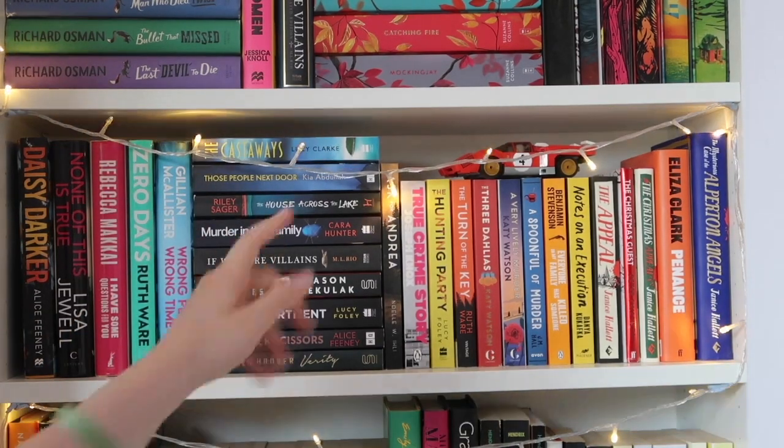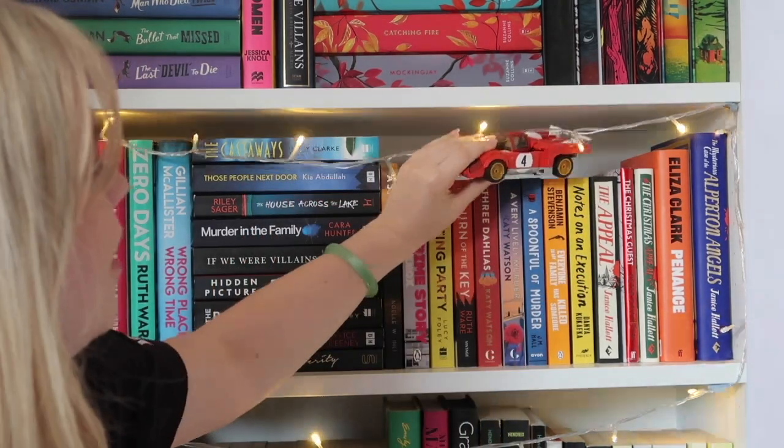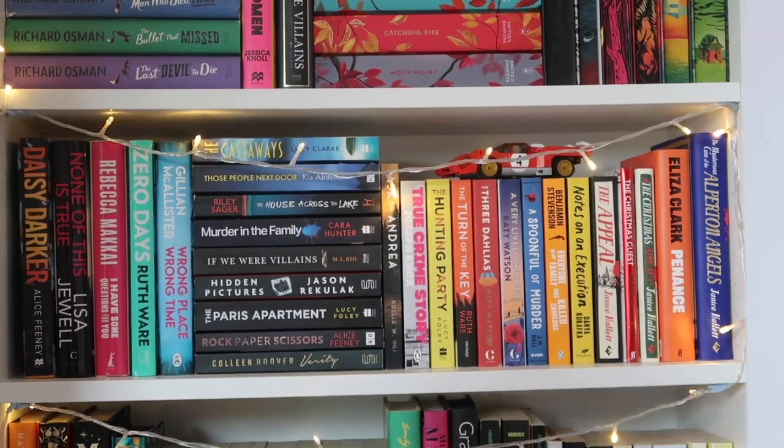It's just very cute. And I've also got my little Lego Ferrari car here, just for a place to put it. Doesn't really apply to any of the thrillers. I guess fast paced. Fast car, maybe? Who knows? Anyway, let's move down to one of my favourite shelves, to be honest.